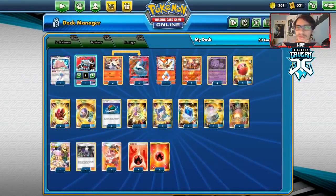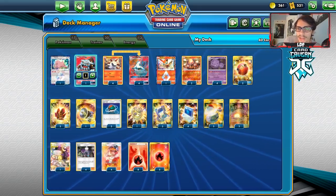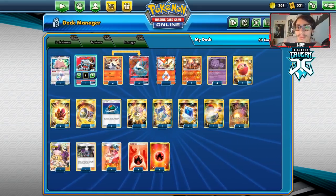Now, I would want to maybe consider Jirachis in the deck, just for supporters. This deck does kind of get bricked pretty hard by Reset Stamp, I find. But other than that, I mean, the deck is pretty cool.